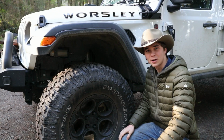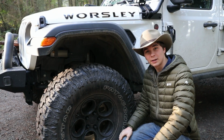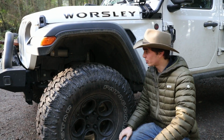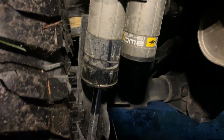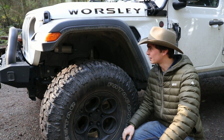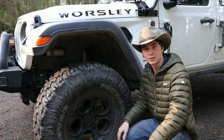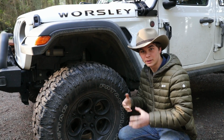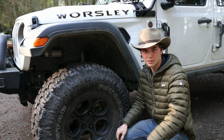All right, so now I'm going to talk about the suspension that we have on the Jeep. On Worsley, we went pretty much entirely with ARB suspension. We've got the Old Man Emu BP14 suspension front and back, and then we have the same Old Man Emu coils. They're high tension coils, and they've held up really, really good. We actually really like them because of the adjustments that you can do. So when we're going off-road, we can make them softer, and then on the highways we can tighten them up a bit, and it's just super simple adjustments.